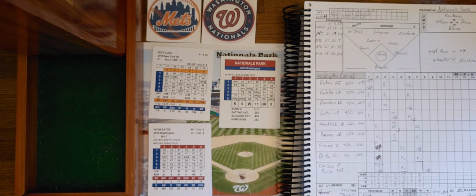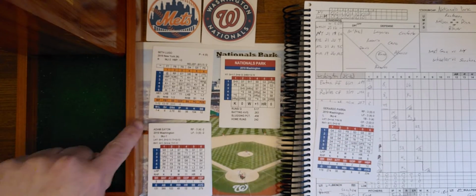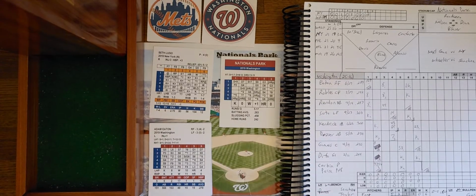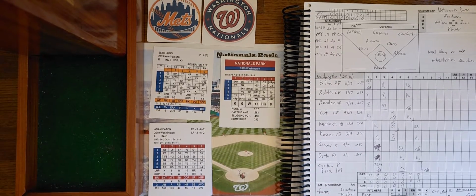So that brings up Adam Eaton, and now Lugo is tired. Do you bring in Familia or do you let Lugo keep going? Boy, tough call. They're going to let him go one more time. Let's see. Parra, can he get a jump? He is a 4 attempt rating, minus 1 is a 3 attempt rating. Can he get the jump? He cannot. So he has to hold fast. Lugo to Eaton.